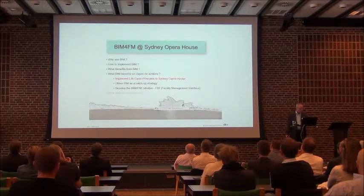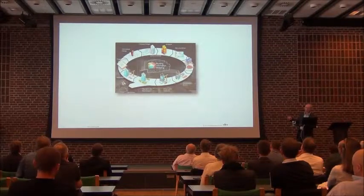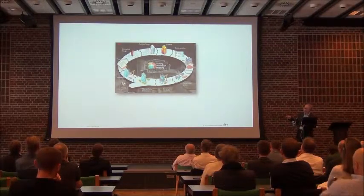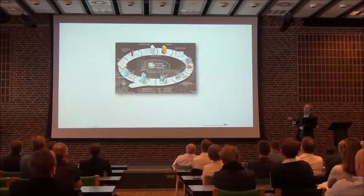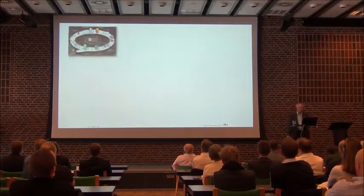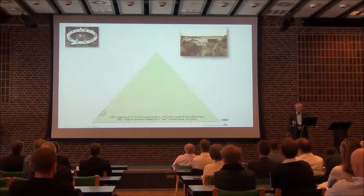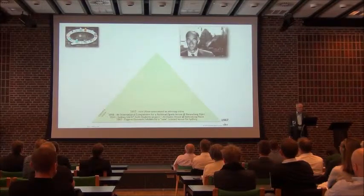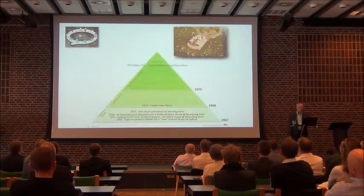Probably the best thing is to look at a life cycle. The Opera House, we're all pretty used to this concept of how the life cycle works, starting with concept design and going right through the whole process to operation and maintenance, and either renovation and starting again or demolition. The interesting thing at the Opera House is we started in '47 with these various projects that came through, and I'll quickly flick through them. Utzon was winning the contract in 1957 and construction starting in '59. And then in '73, Queen Elizabeth II opened the building.